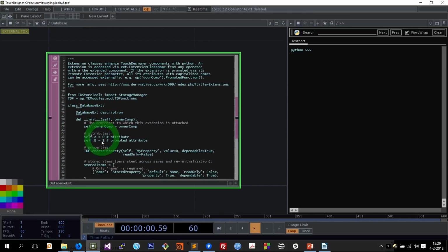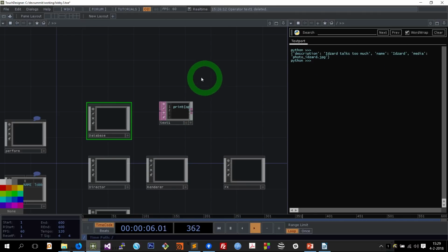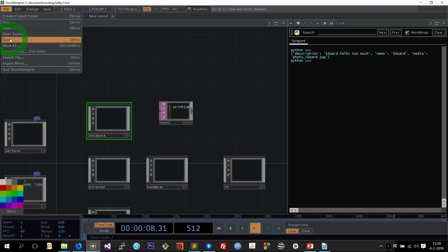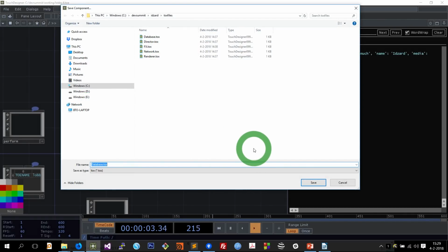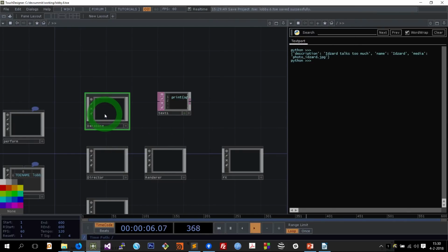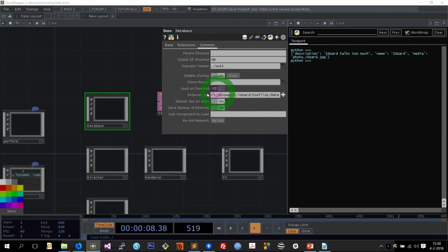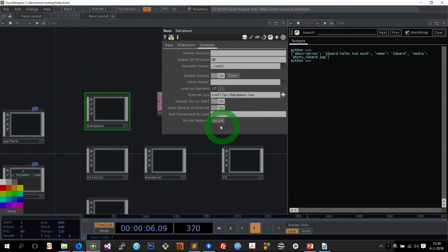So we have an extension which has some placeholder data, and we can call it from here, and we can run it, and then we see, okay, it talks too much, cool, that works. So we save it out, and don't forget to save your tox file. And why doesn't it know what path this is? It's a bit strange. I'm so sorry guys that I switched working directories halfway. Makes it very confusing for you.